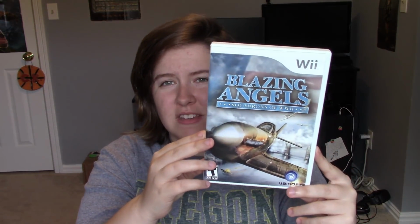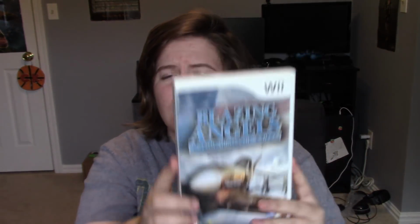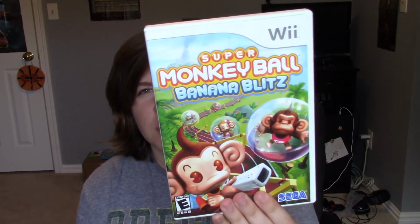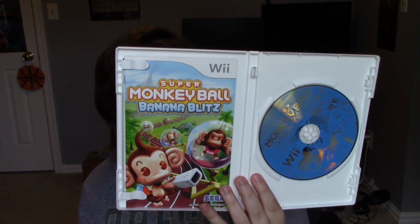But the first one I got is Blazing Angels Squadrons of World War II. By the way, all these games are mint, complete with manual. They really took care of their stuff, along with all the controllers too. They're all in really good condition. We Play, complete with manual. Like I said, all these were $3 a piece. Super Monkey Ball Banana Blitz, complete with manual. Hope you guys are liking the new camera. I'm liking it a lot.